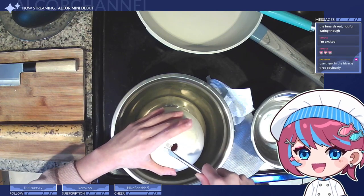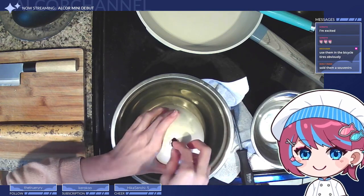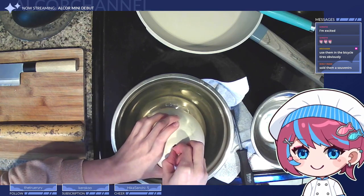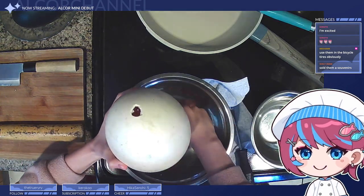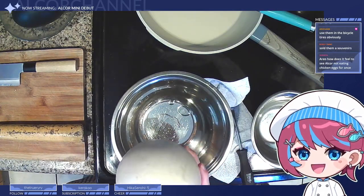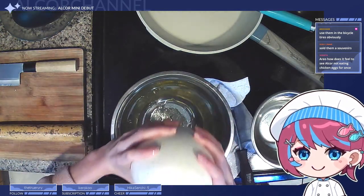I'm not qualified as a surgeon. You can see why. That should be a big enough hole for most people. I just sniffed it. It's not stinky. The egg is okay. Oh, okay. There we go. There we go.